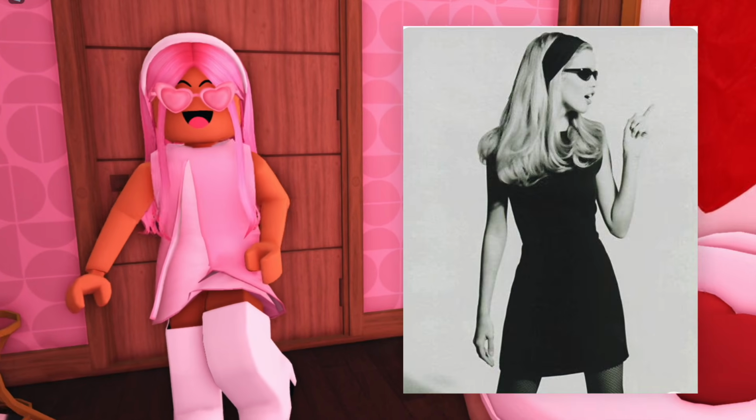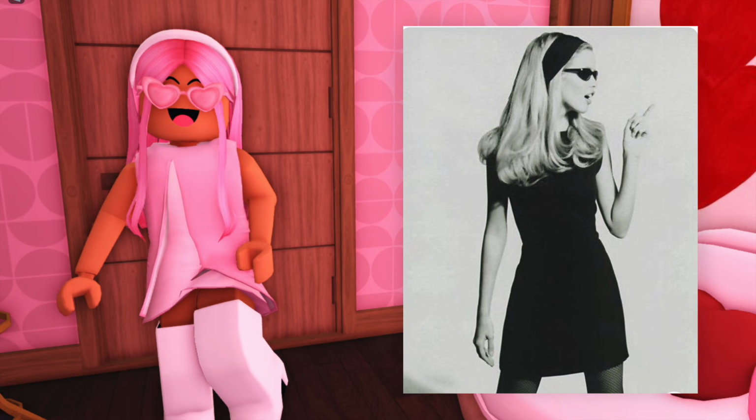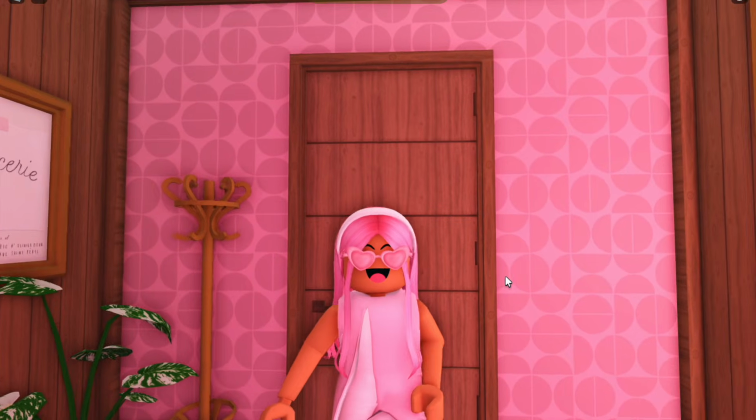So as you can see, this image here was pretty much my reference. So I added the style of dress and the headband and then some white boots to match. And I think it looks super cute. So yeah, I feel very 70s in this little outfit. Anyways, let me get on to the tour.